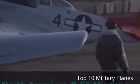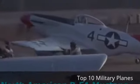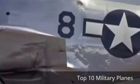Number 2. North American P-51 Mustang. The Mustang was rushed into production in the middle of the Second World War and proved itself an admirable fighter in that conflict and later ones like the Korean War.